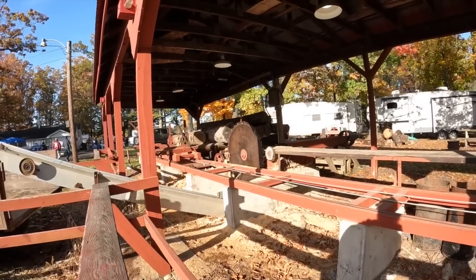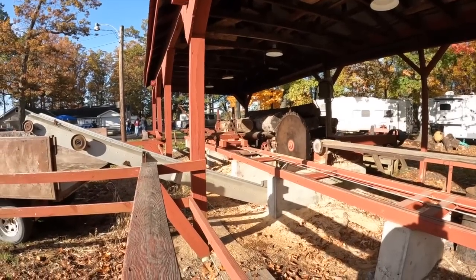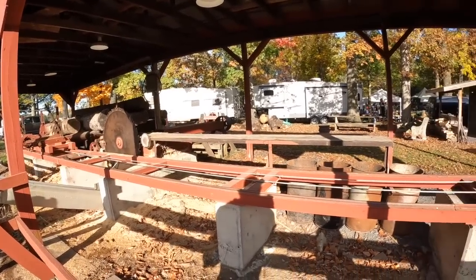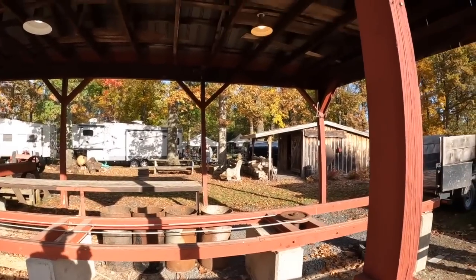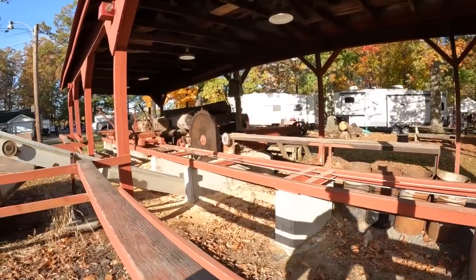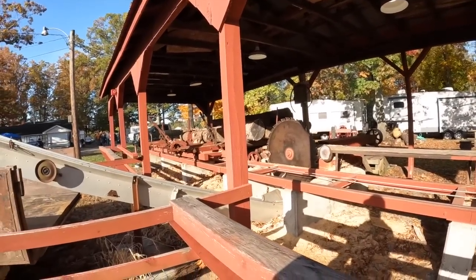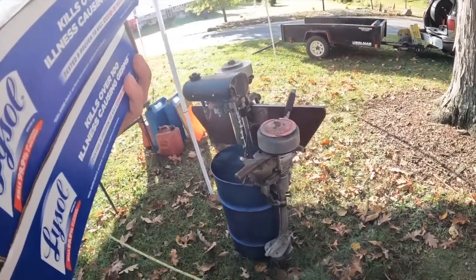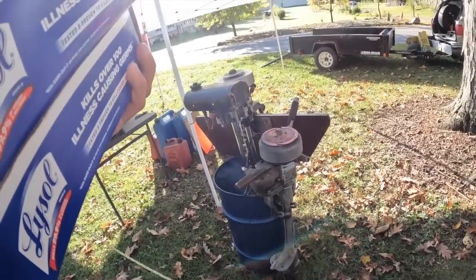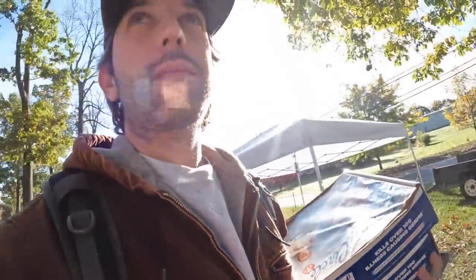That thing would go against the side of the log, and it'll cut boards up. So it'll be flat boards. I don't see any boards though. There's one hanging up there, but that's not recently cut. Very cool. That's a very large machine for what it does. Not sure what this is, but it does that. Not exactly sure. Does something.